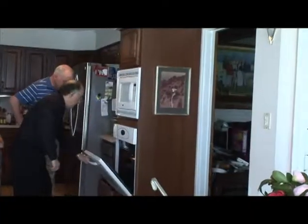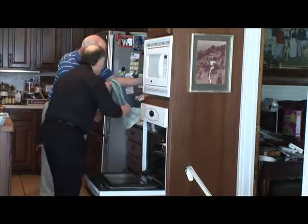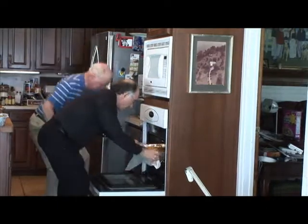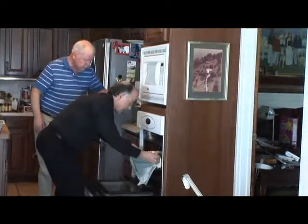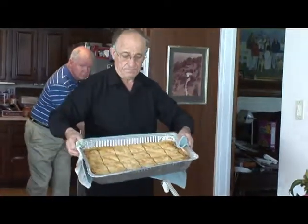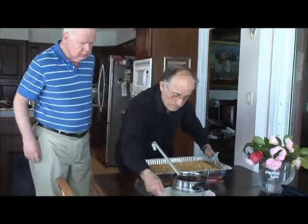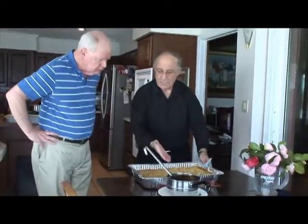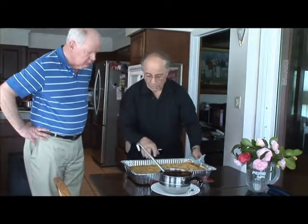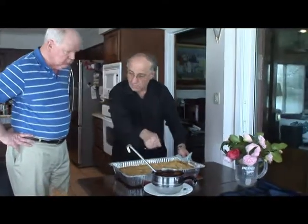Okay, now let's take the baklava out of the oven. I need a couple of towels. Here's towels. Okay, the baklava is ready. Of course, this is hot out of the oven, and we have to put the cold syrup on. It's pre-cut, as you can see here. I have the syrup already made. The secret is this is hot and this is cold. If we put hot and hot, it's going to be mushy. If the baklava was cold, the syrup has to be hot, the other way around.